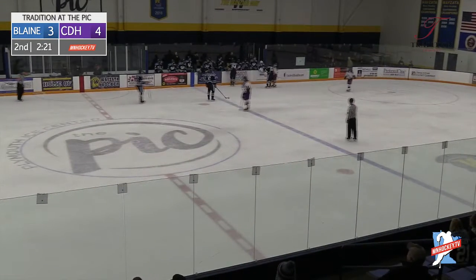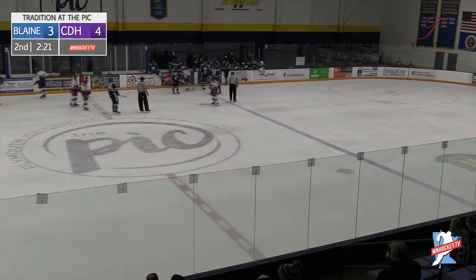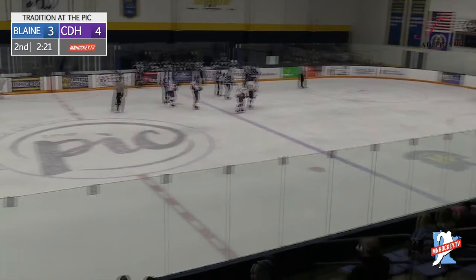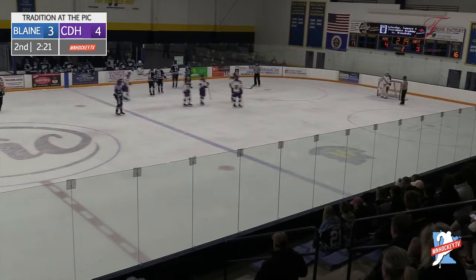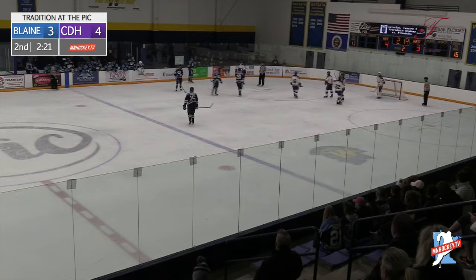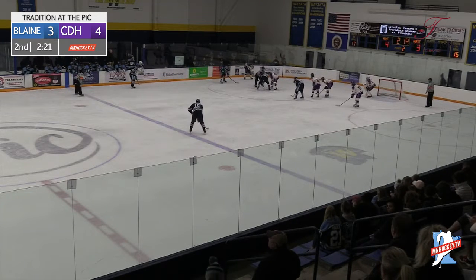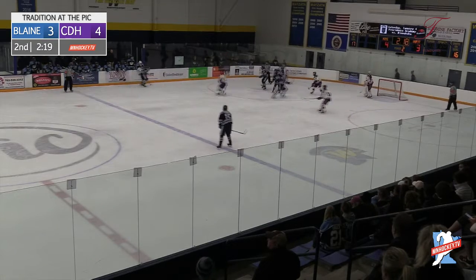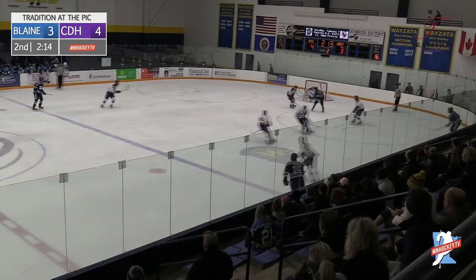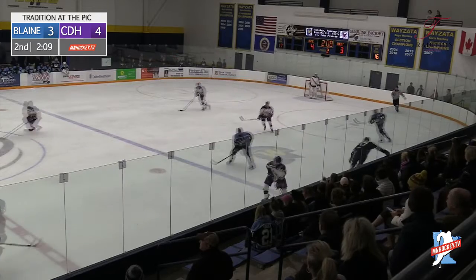So 2:19 to go in this second period. It was 2-2 after the first period. And 2 goals from the Raiders here in the second frame. And 1 from Blaine so far. We'll still have another 2:19 to go. So we'll see what we get here. Blaine trying to get this game back even again here. 2 of the top teams, though, in the state, Blaine and Cretin-Derham Hall, they were both ranked in our top 10 of the MN Hockey TV Power Rankings. Blaine at 9, Cretin-Derham Hall at 10.